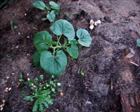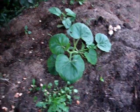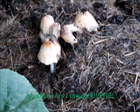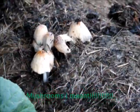As you can see here, the spaghetti squash is doing well. It's 4 plants growing up here. I've got some onions, which means we have a good mycelium layer here, which is very good. This is an uncompacted bed. It was started off as sheet mulch.